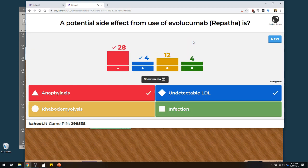There are actually two correct answers here. So very good for some of you to remember that esoteric point I made in that one lecture. Very good. So what kind of drug is this? So right off the bat, you know it's a monoclonal antibody, but more specifically, what does it do? It's a PCSK9 inhibitor. What does that do? You're like, I don't know. Causes undetectable LDLs. That's what it does.